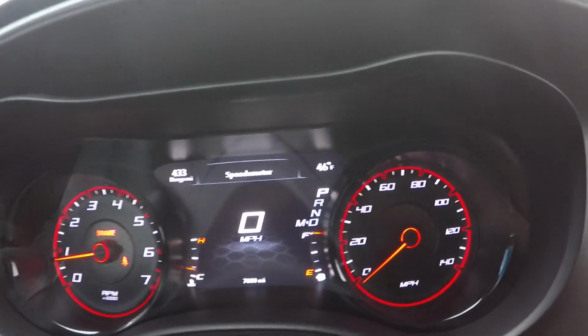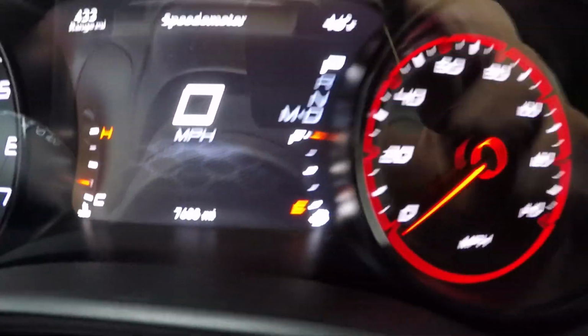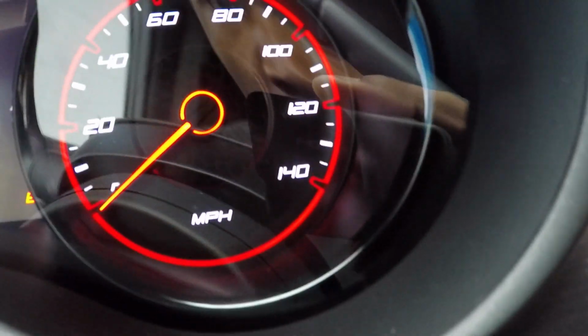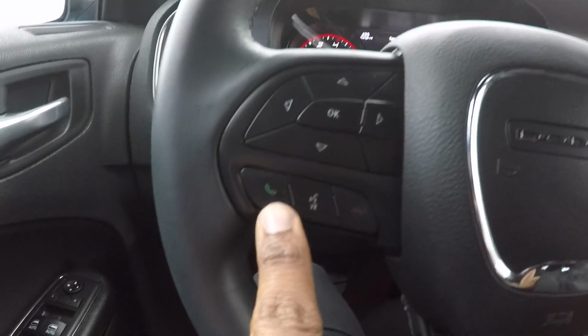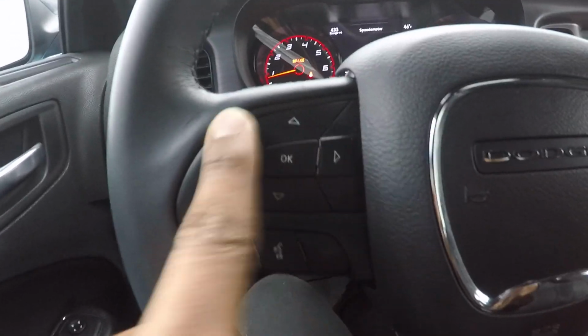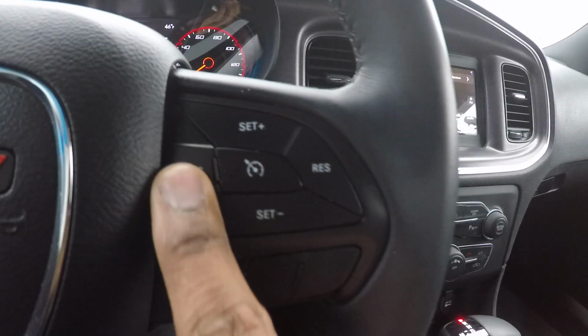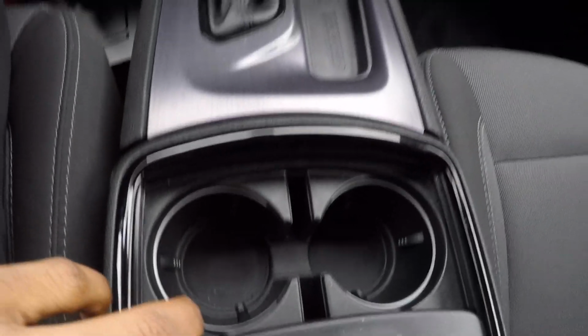It's 46 degrees here, which kind of sucks, because I'm telling you right now, it's really kind of cold. Yes, it's definitely full of gas. Has 140 on the dash. So this is a V6, which, like I said before, absolutely nothing wrong with it. You can actually see right here now, you can call somebody, you can mash the end button, get the OK for all the menus and selections. You got the cancel, you got the cruise control right here. You got the cup holders as well.